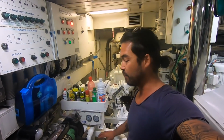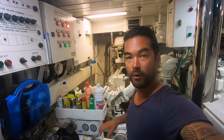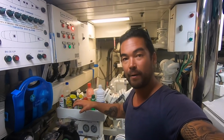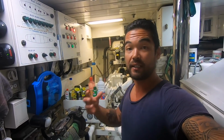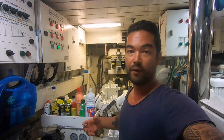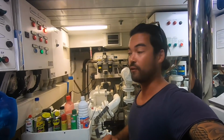So behind me here, we've got the bilge and the fire pumps. They can do each other's job. So the bilge pump can act as the fire pump and the fire pump can act as the bilge pump. This is the kind of thing that superyachts need for redundancy. In case one of these fails, we need to be able to have a fire pump and vice versa. So again, that redundancy is super important for pretty much all the systems on the boat.